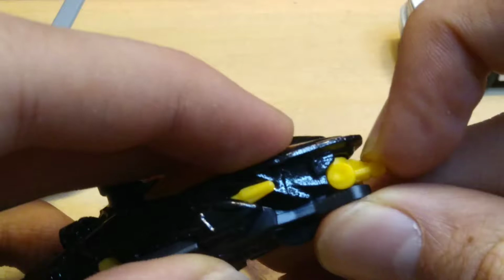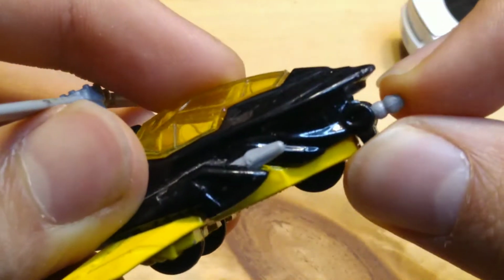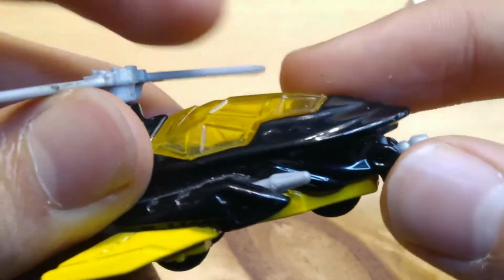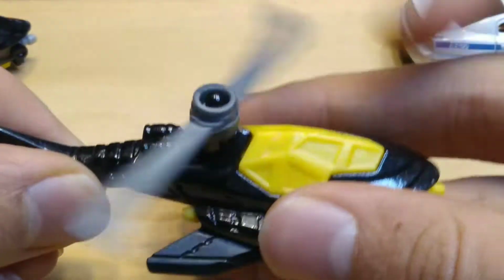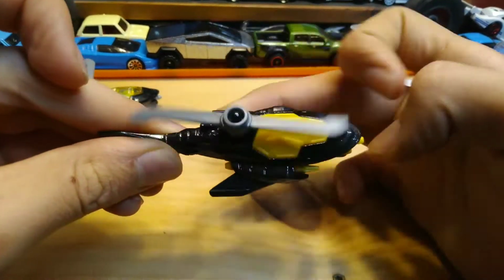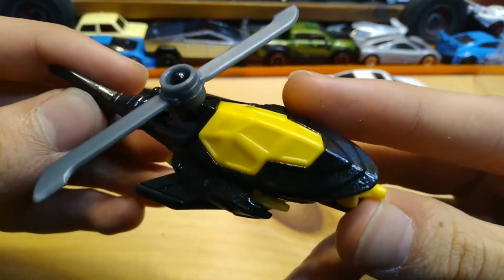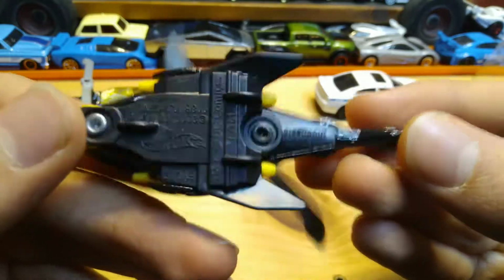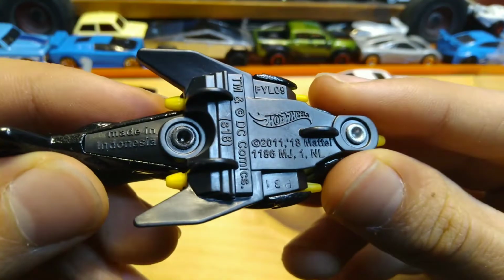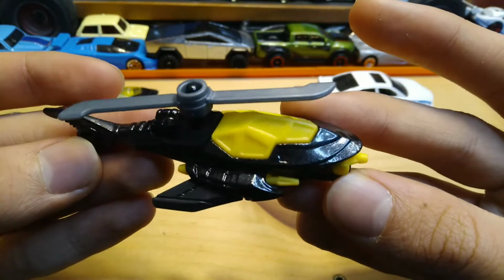And let's see if this gun still moves. Not much. I don't think the gun ever used to move. Got those shooters out the sides, and it's got the rotating wing, which is pretty cool. And there it is, metal flake black 2021 Batman 5-pack. This is the Batcopter, plastic base, made in Indonesia as well. Here you are for a look at it.